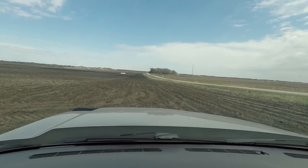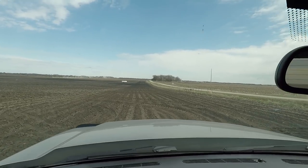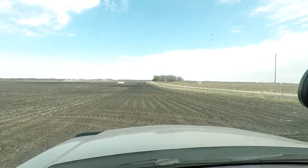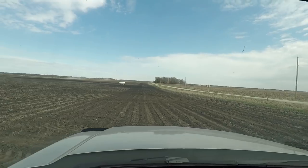So I gotta go pick up this tank. Then there's gonna be two, maybe three more in that other field I went and looked at yesterday. But we've about got this wrapped up. And that's a good thing, because it's supposed to rain tomorrow.